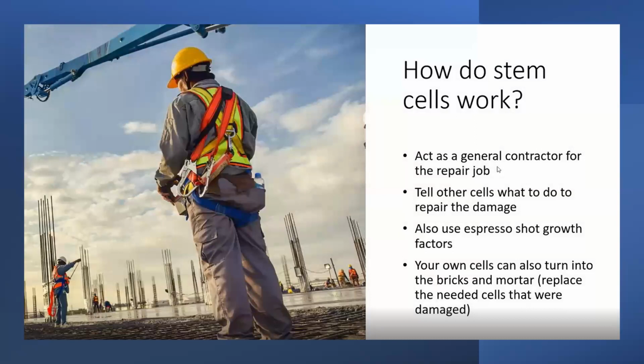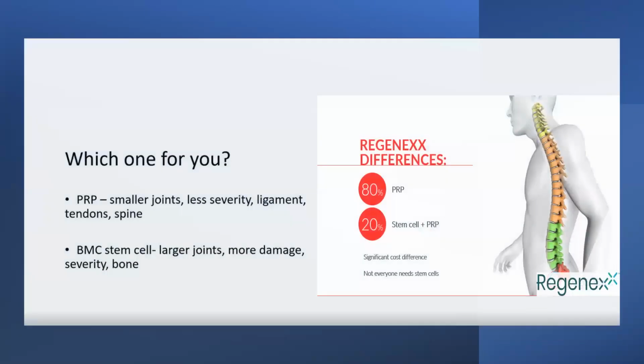Stem cells are actually the general contractors for the repair job. They're telling other cells what to do to repair damage. They're actually becoming the cells that turn into the bricks and mortar and replace tissue that's damaged. They also use espresso shot growth factors to amplify that response, but they themselves are what are actually turning into the tissue and creating repair.